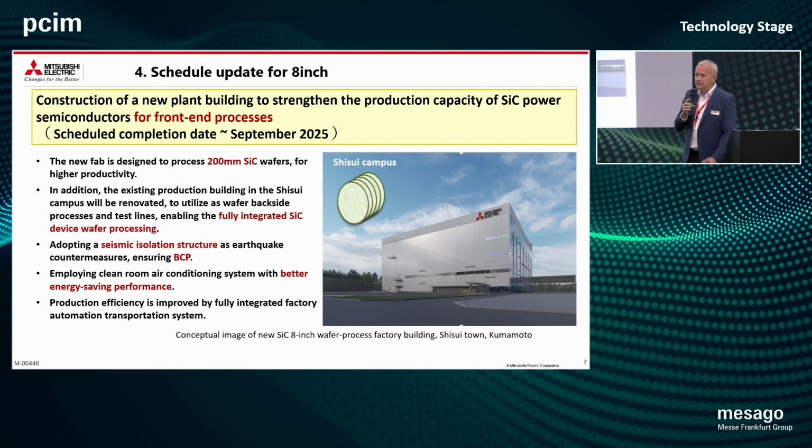The most frequent question in our meetings is how the situation is with 8-inch production. I would like to update you. We are on schedule. The factory will be built by the end of this year, and at the beginning of 2026 we will start operation.